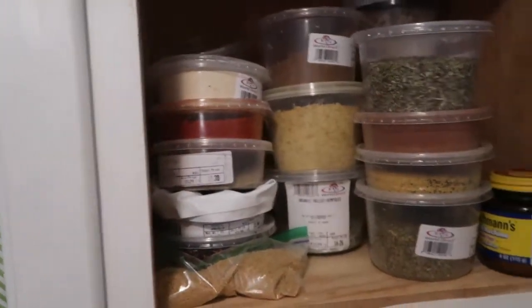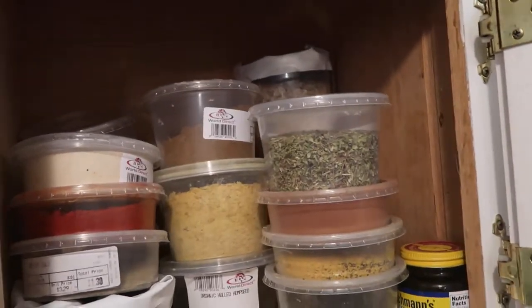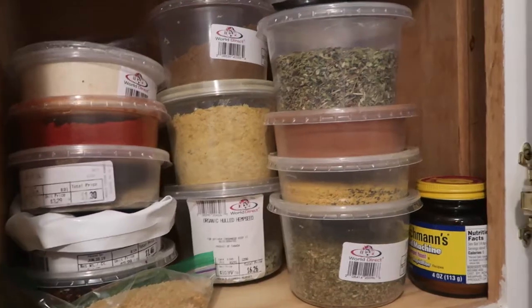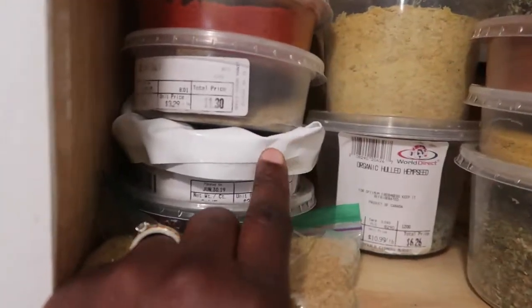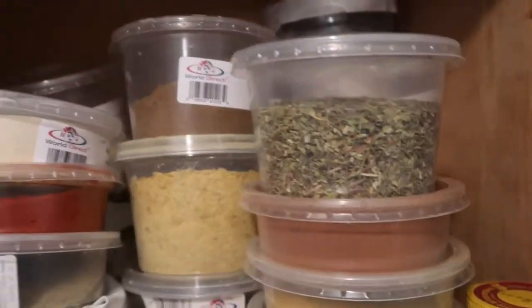Mind you, I live in Boston, Massachusetts, but I always stockpile when I go there, and I just buy them because I think it's just so much fresher and cheaper. You can get any type of spice around the world. And when I travel, as you can see, like this one, I duct tape everything, like that one back there. I duct tape the lid so I can put it in my suitcase.